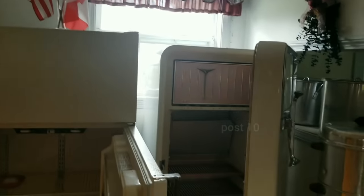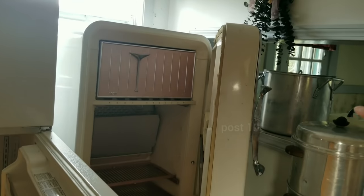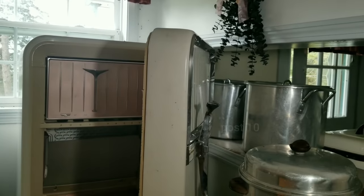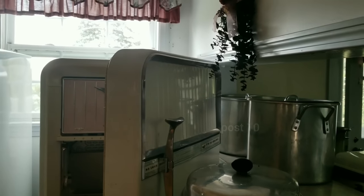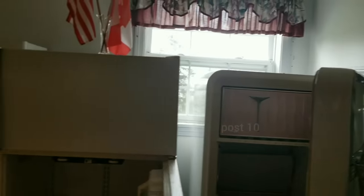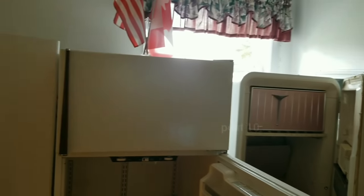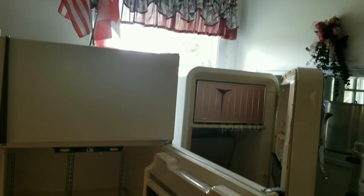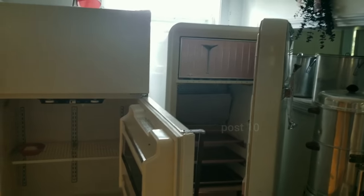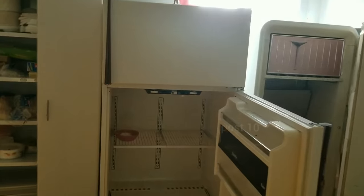Right here, I believe this is electric. It looks like an old propane stove or propane refrigerator. Those are pretty cool because up here, power goes out and it is really cold. Or I guess in the winter, it wouldn't matter if it's cold. Your food would still stay fresh. But I've seen ones that are propane. Here's the regular fridge.